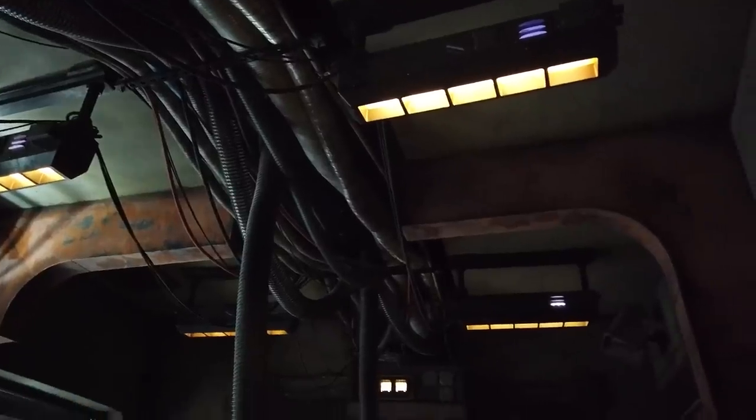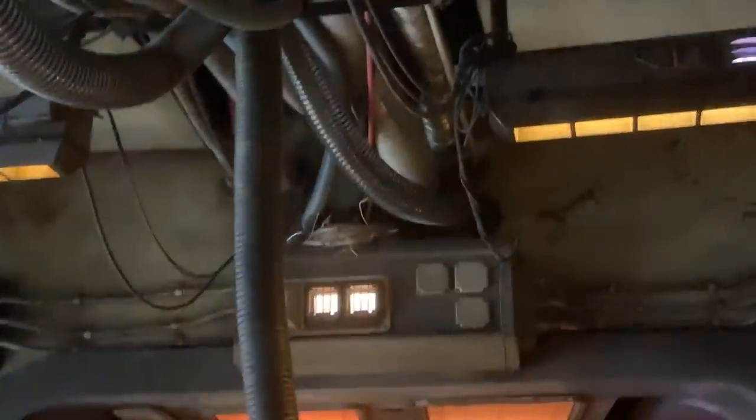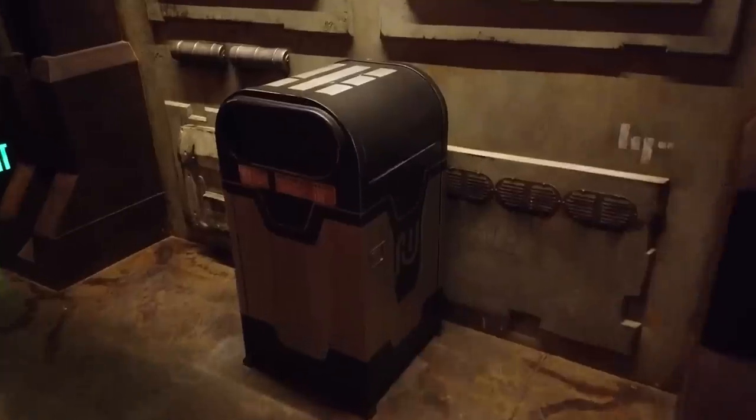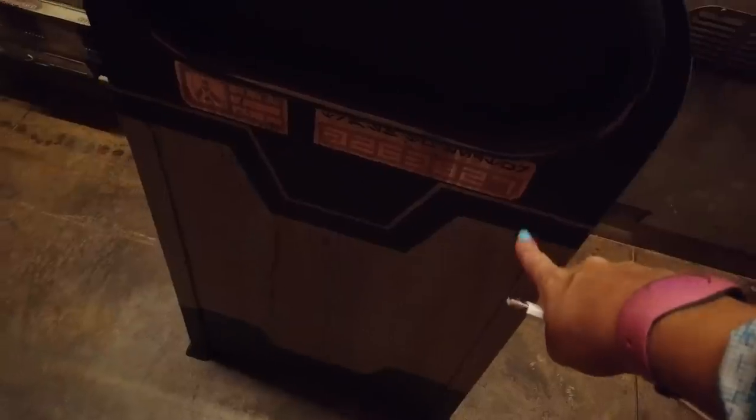A cool thing to look for around the queue, both at the entrance and the exit, is you will see that there are some creatures that have made themselves habitants here. A little porg nest hiding there amongst the coils. One of my favorite Galaxy's Edge details that you can see here as well, if you look at the number on all of the trash cans in Galaxy's Edge, it's the same number as the trash compactor from A New Hope that Luke, Leia, and Han get trapped in.